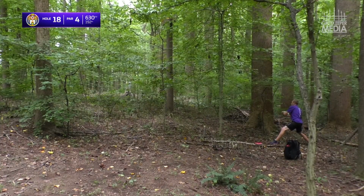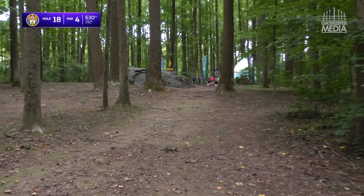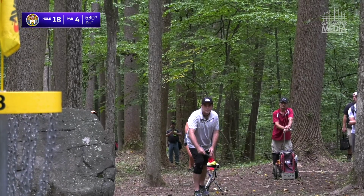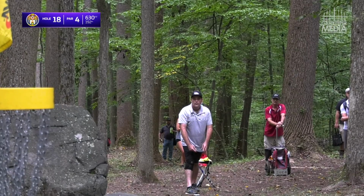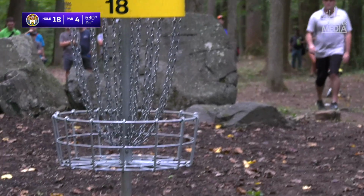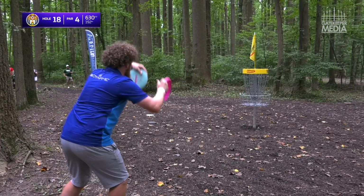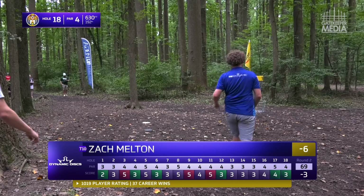Hole 18 is always a tough one, and to end your day on it. But at least it's a beautiful hole to end on. Dave. Ooh, man, that would have been good. Zach should be able to clean up. Knocks it in. Up and down round for him.